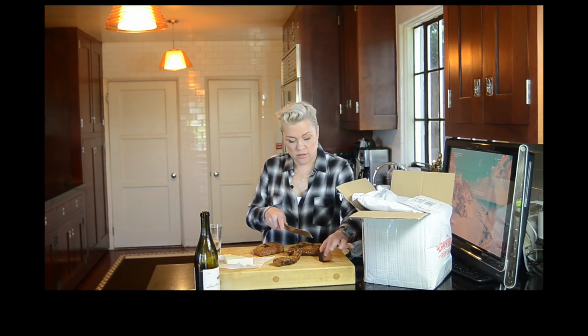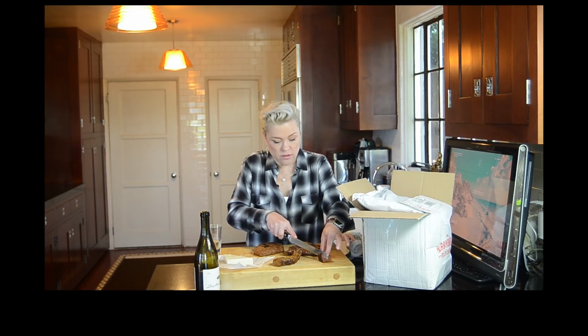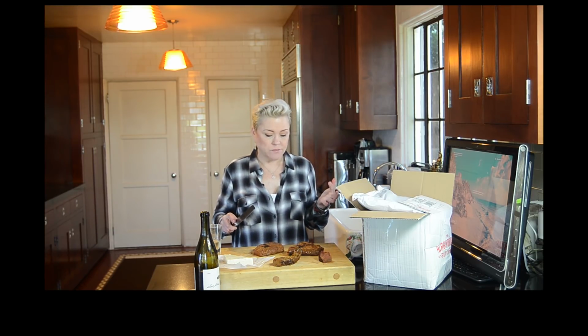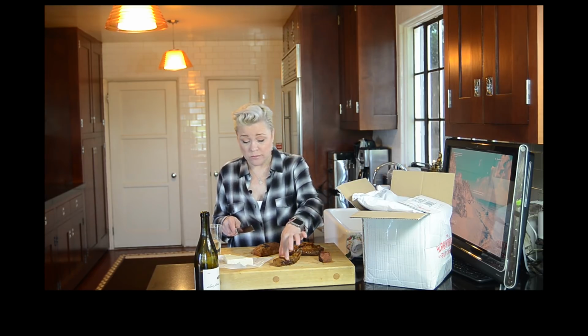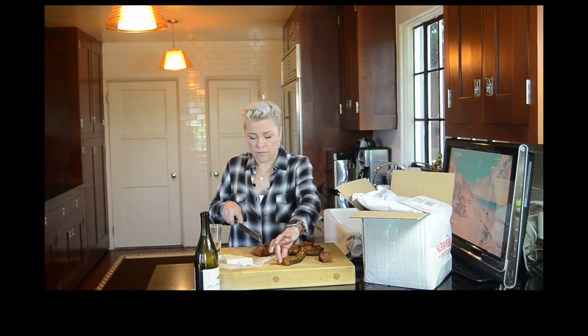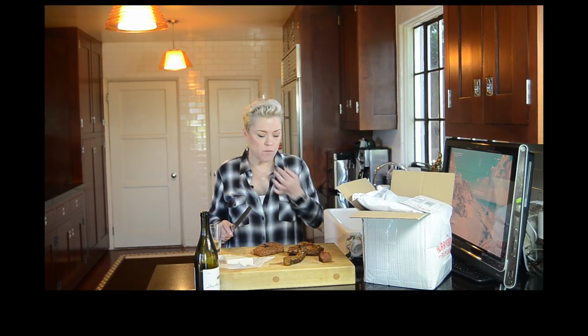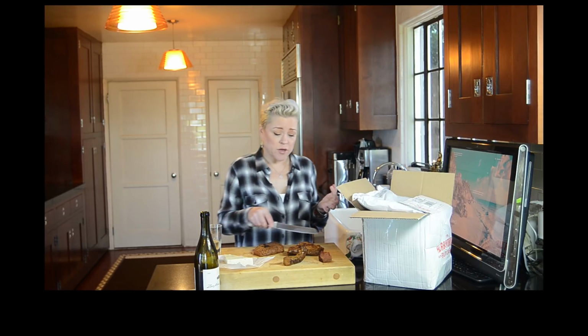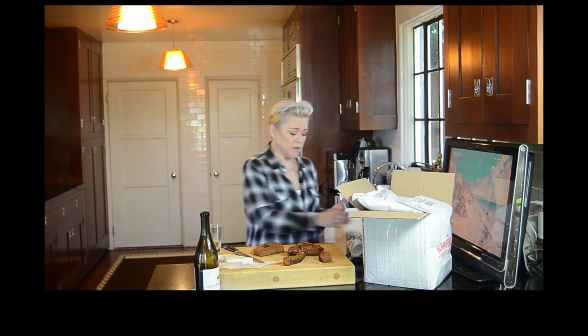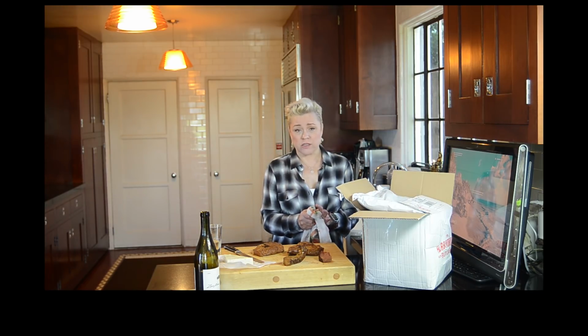I'll give the Smoky House one another taste. Get some with a lot more barbecue sauce on it. Littler piece though. Yeah, that's really good. Really good. The barbecue sauce is good on it. Still like that one better, but they're both really good, and they're more dense than these, and they're chewy, and I think are rock star.